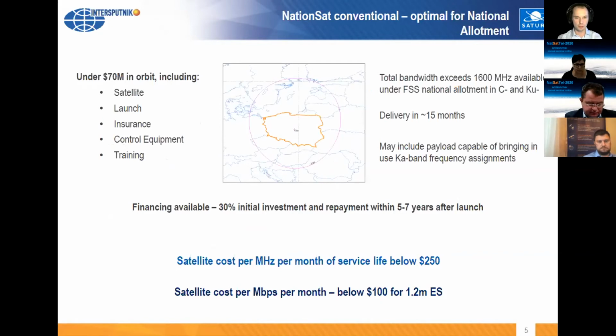A conventional Nationsat satellite is perfect to make use of a national allotment and a perfect satellite for a national program. The satellite, as I said, costs less, much less, down to $70 million, including the launch, including insurance, control and monitoring equipment, and personnel training.